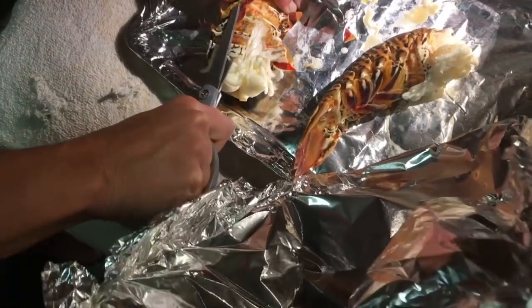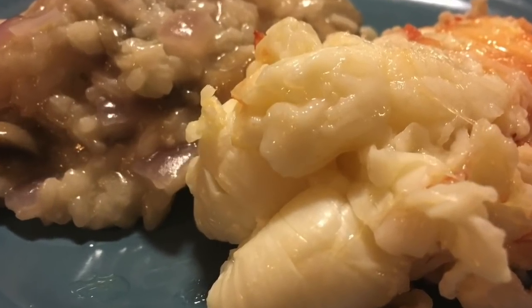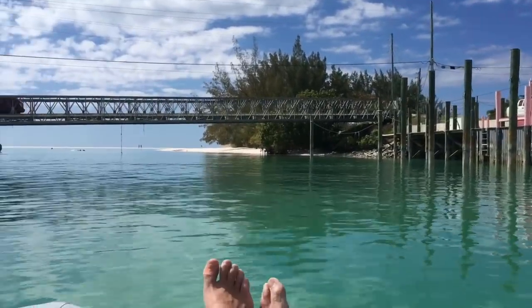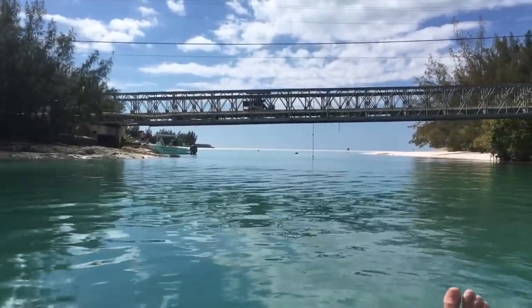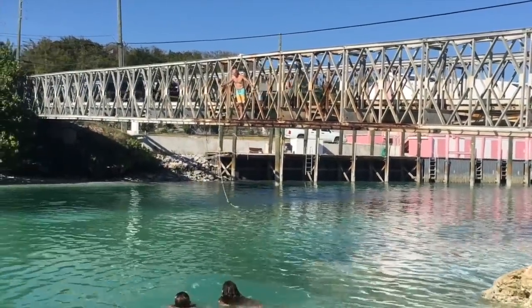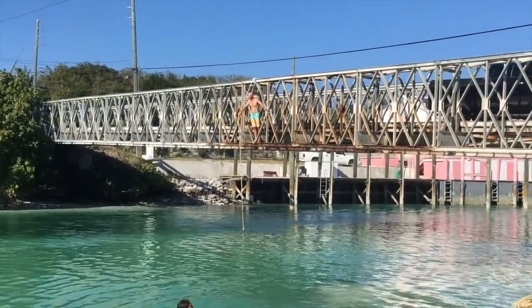Paired with Philip's famous mushroom risotto, it was just about one of the best meals we had the entire trip. And if you see a bridge over water, you know what you have to do. They say it's about 7 feet. Woohoo! Here we go, we'll jump.